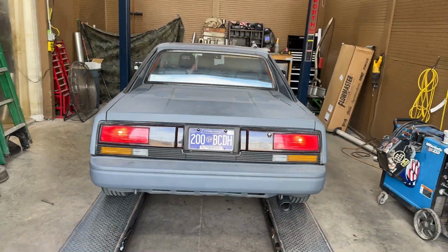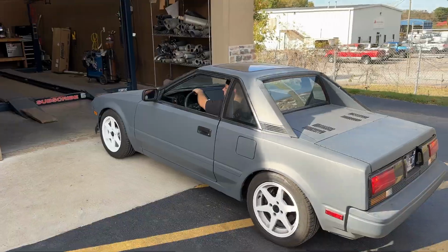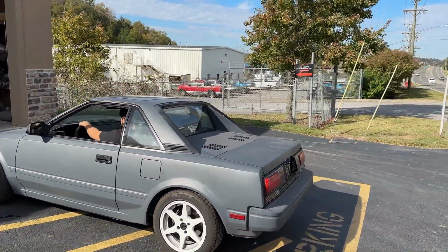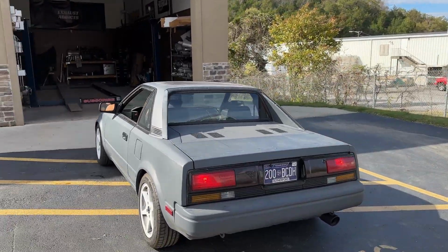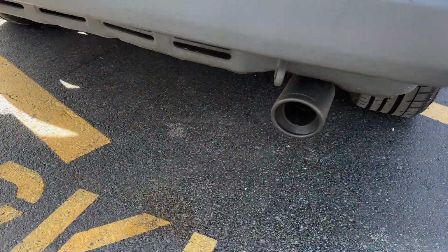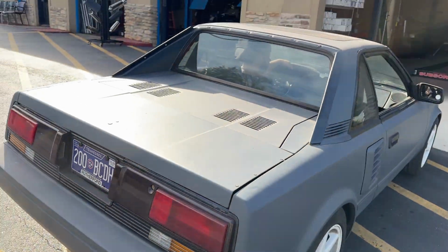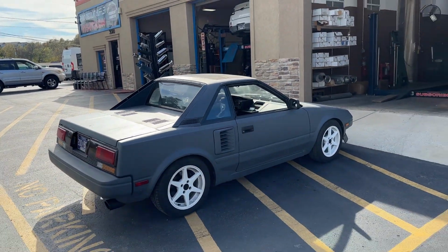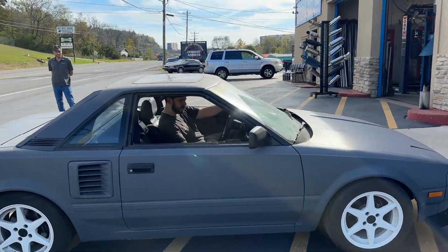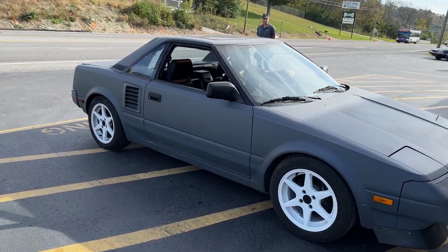I like it. Go ahead and back it up. Yeah. It's a Toyota, man. What do you know? Good looking car. It'd be really cool if it was right-hand drive. That's a good looking car. Let you guys hear on the inside.